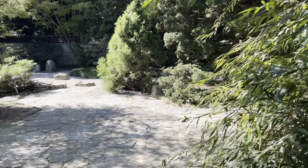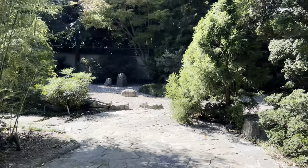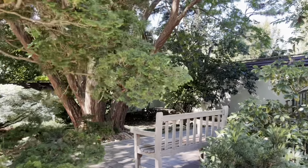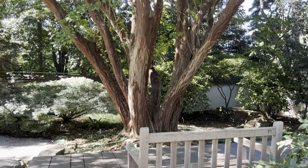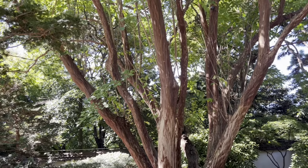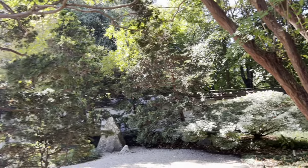And as I exit the lath house and come into the Japanese garden, favorite thing in here absolutely has to be this fabulous crepe myrtle. It's so peaceful and really shows you what crepe myrtles can do. Of course, they have wonderful Japanese maples in here, and they've done a great job pruning those. Nice Zen garden.